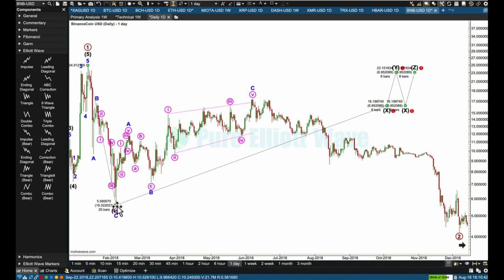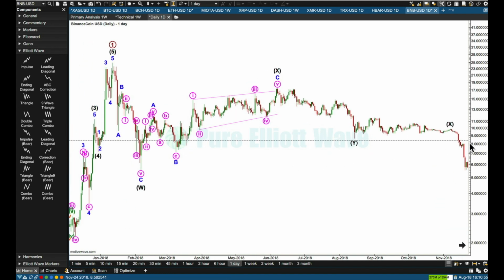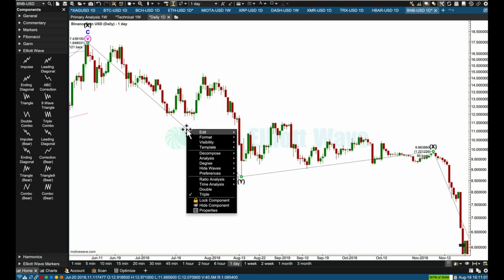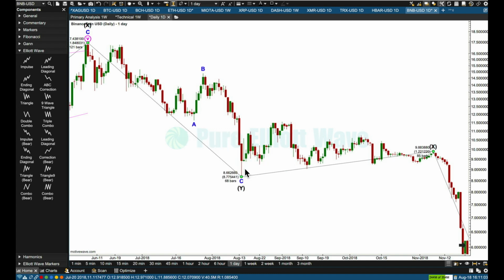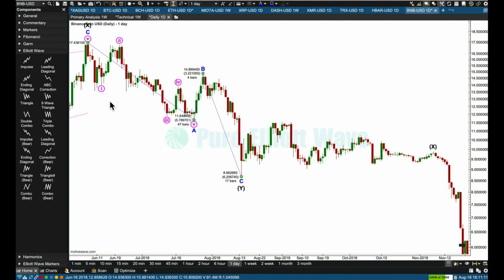And this is W, X, Y, X, Z. And now this is going to work. Is this going to work? This isn't going to work. Ah, yes, it's going to work. No, because you can't have one there. It's got to be there. Now 4 overlaps 1. And it doesn't work as a diagonal. Rats.